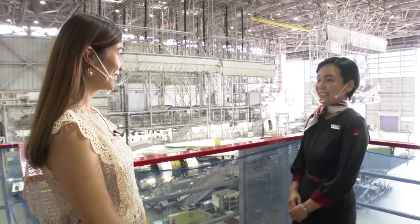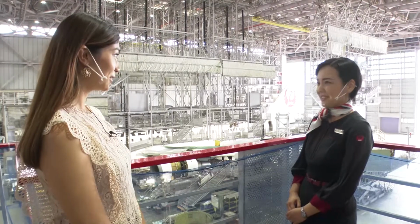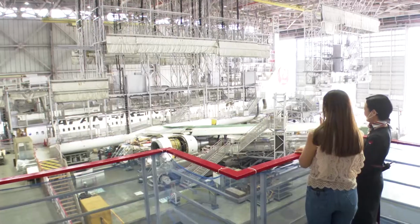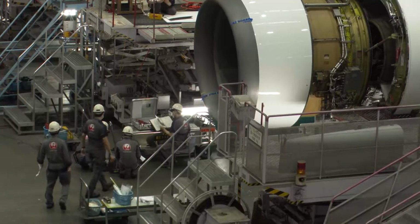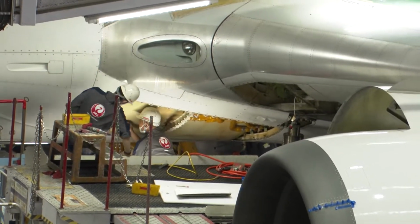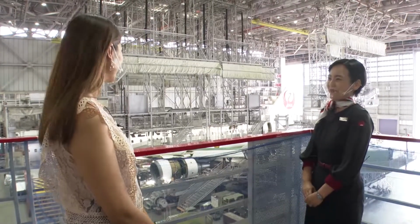Yes. We here at JAL offer a program as part of our factory tour to allow visitors to see the inside of a hangar, which I'm sure most people have never seen. What kind of work is carried out in the hangar? Here, the planes undergo detailed inspections, and it's a place where maintenance work is carried out. In human terms, it's like getting a complete physical examination.